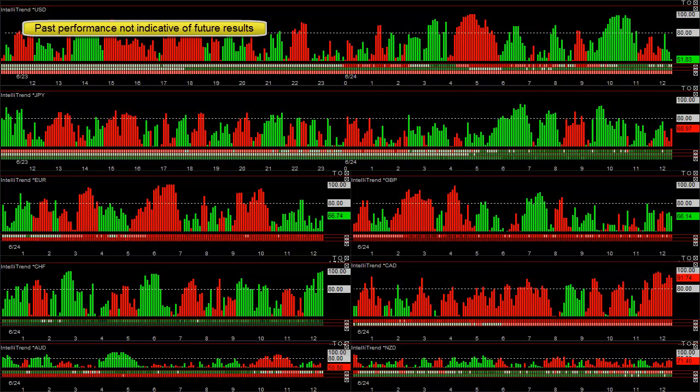The CAD was weak all day, so you're looking to sell the CAD yen. This one started the day off underneath the hourly and wasn't able to get above it.